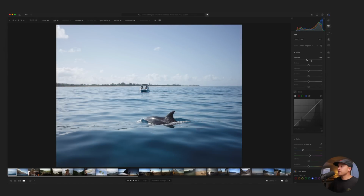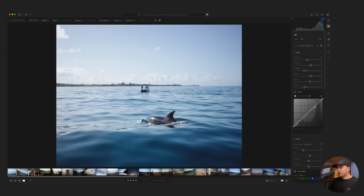Looking at the histogram here, it's looking a little bright, but we are going to dial this in. And not much has changed from my Fuji photos, but I tend to like a little bit more contrast and try to make that highlight roll off really smooth, but keep the white points really rich and bright. And a lot of that has to do with the curve here.